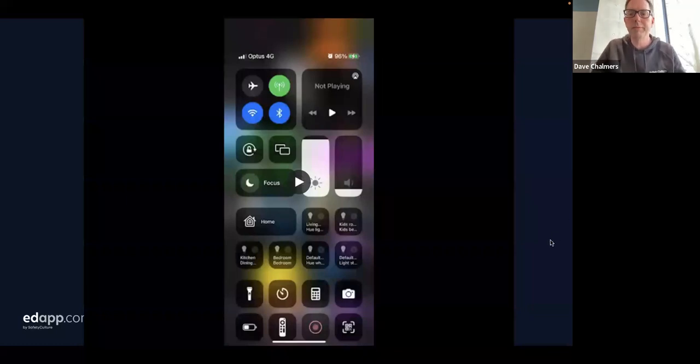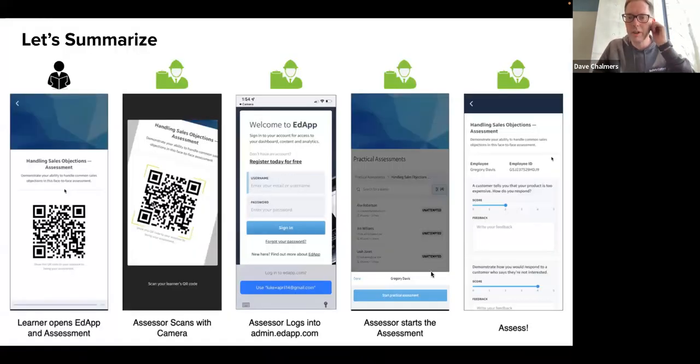Great stuff. Okay. So in summary, I might just go through that again. Scan the QR code, launch the assessment, log in if you're not already logged in as a facilitator, perform the assessment, and then away you go.